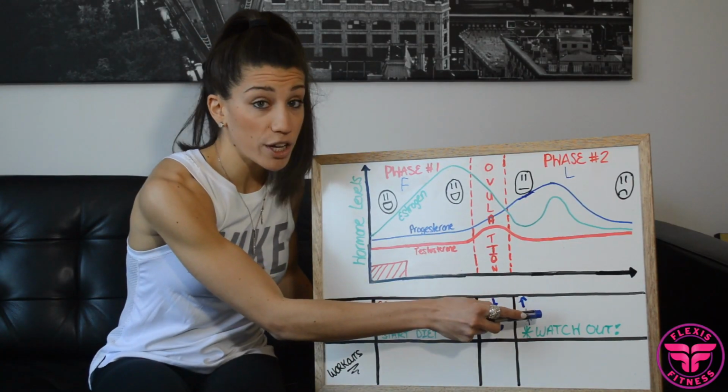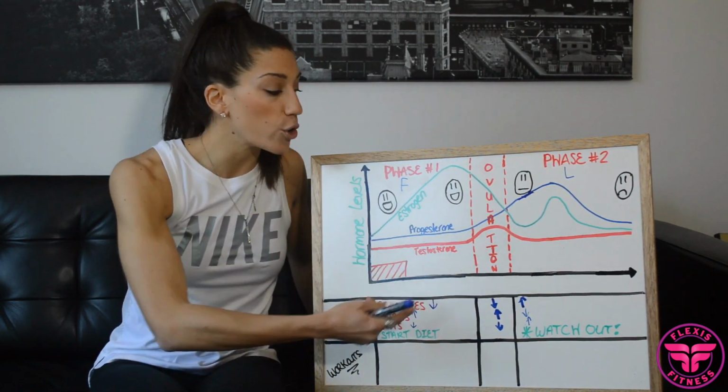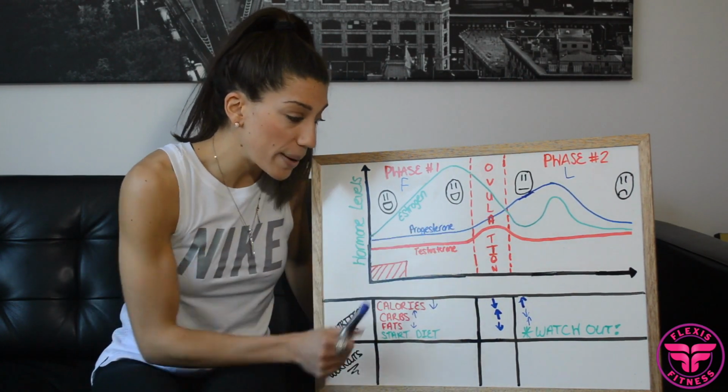You're going to want to watch out during this time of the month because you're going to be craving more carbs and sugary foods. But remember, you're not metabolizing carbs as efficiently as you were at the beginning, and this alters your blood sugar levels as well because of the drop in estrogen.